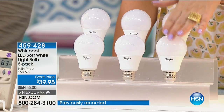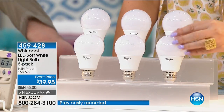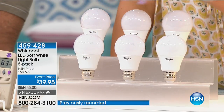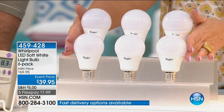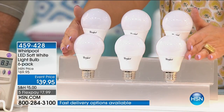And let me tell you something. I resisted buying these in the beginning because they cost a fortune. It was like $20 for one bulb. Exactly. We're doing 1, 2, 3, 4, 5, 6 for $39.95. This is $30 off. This was a $70 offer, by the way, when we originally did it, and it's a customer pick at $70. Today, it's $39.95.